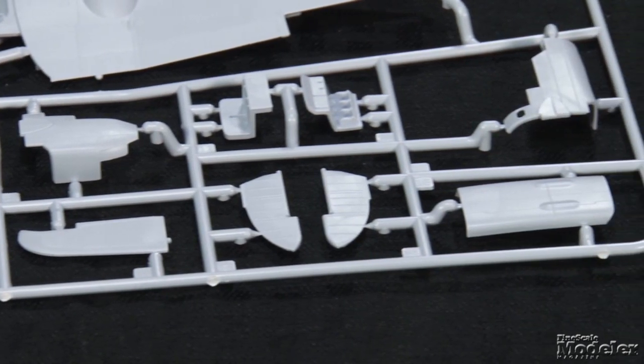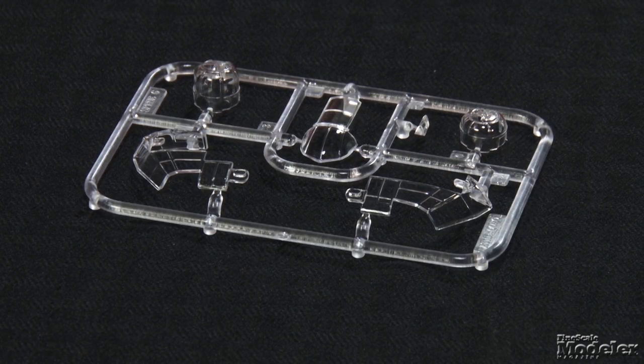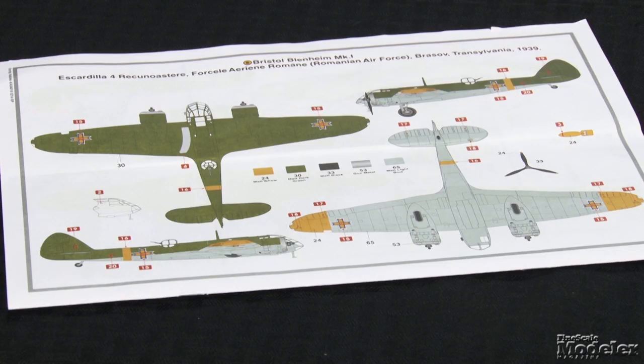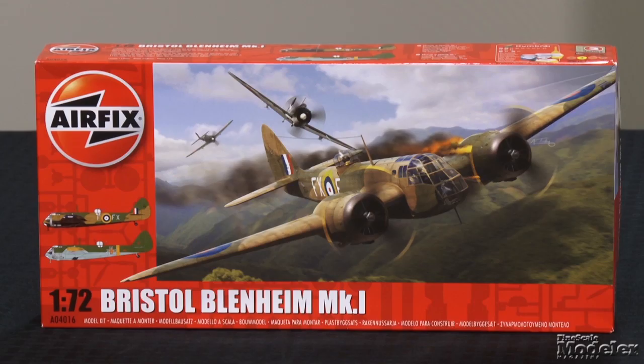Unused parts point to the upcoming Mark IV. Clear parts are very nice with sharp frames. Cartograph decals provide markings for two Blenheims, one Romanian reconnaissance bird. The other is a Royal Air Force aircraft flown by Victoria Cross recipient Arthur Scarf in Malaya on December 9, 1941. Scarf was killed after carrying out a solo attack against the Japanese beachhead at Singora in Siam.